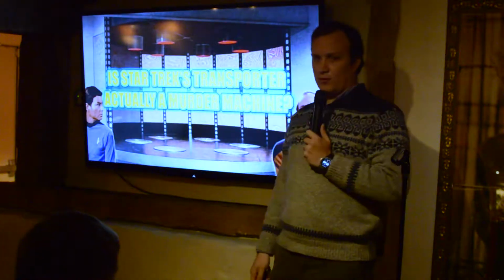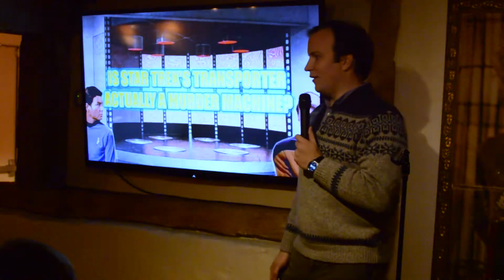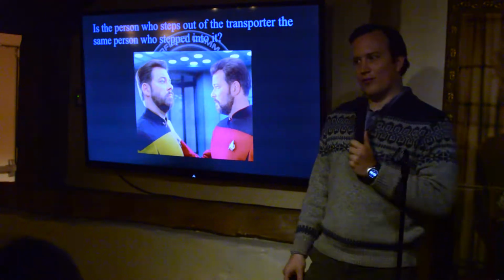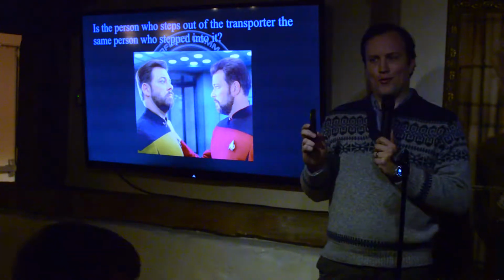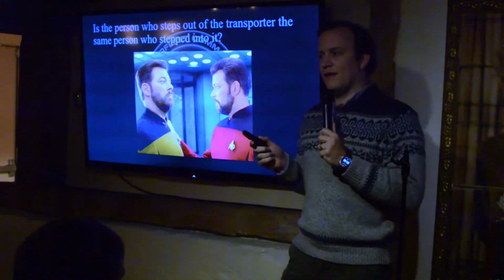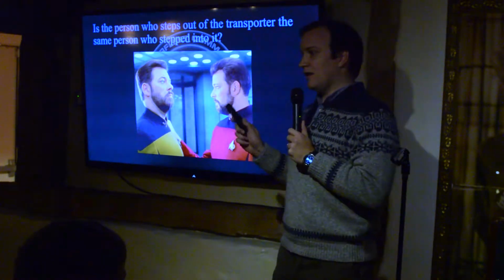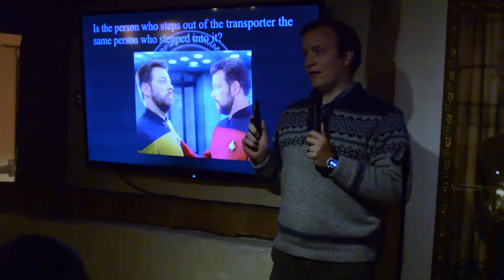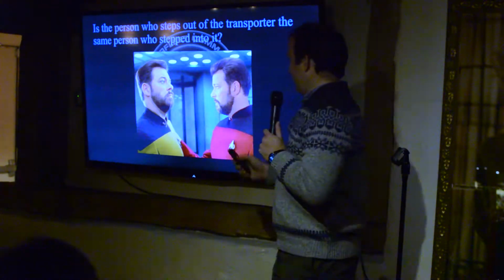Is a transporter some sort of diabolical murder machine that kills everybody who steps into it? Another way of thinking about it is: is the person who steps into the transporter the same person who steps out? The show really goes back and forth. If you pay attention, they periodically have episodes where they have the transporter do things. Like, the transporter, it turns out, can cure any disease that anybody receives. They used that in one episode, realized that's a horrible idea for plot reasons, and never mention it again.